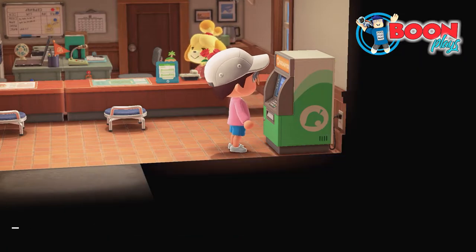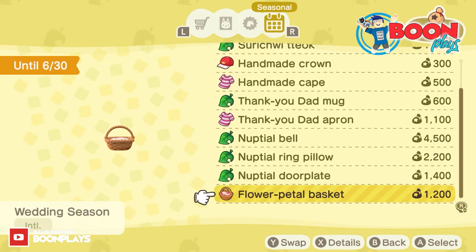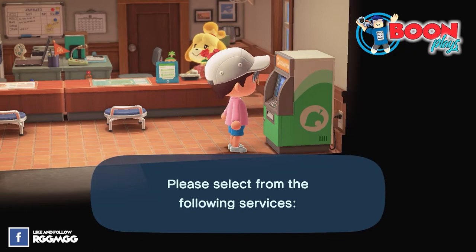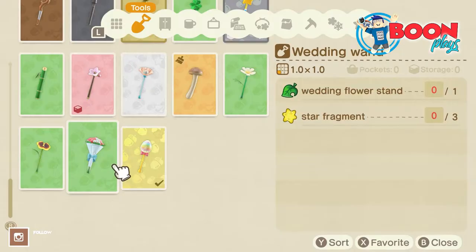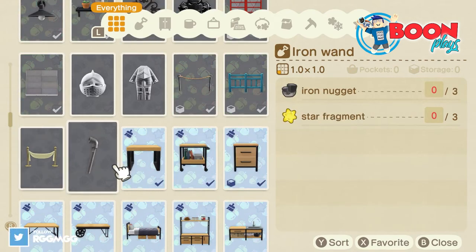And for the items you can buy from Nook Shopping, we have Flower Petal Basket, Nuptial Bell, Door Plate, and Ring Pillow. And for the milestone-based items given to you for free, we have Reese and Cyrus Photo Plate once you have cleared the 6th day, Wedding Wand Recipe, which will be given to you by Cyrus on the 7th day, and Wedding Fence Recipe, which will be given to you by Harv on the 7th day as well.